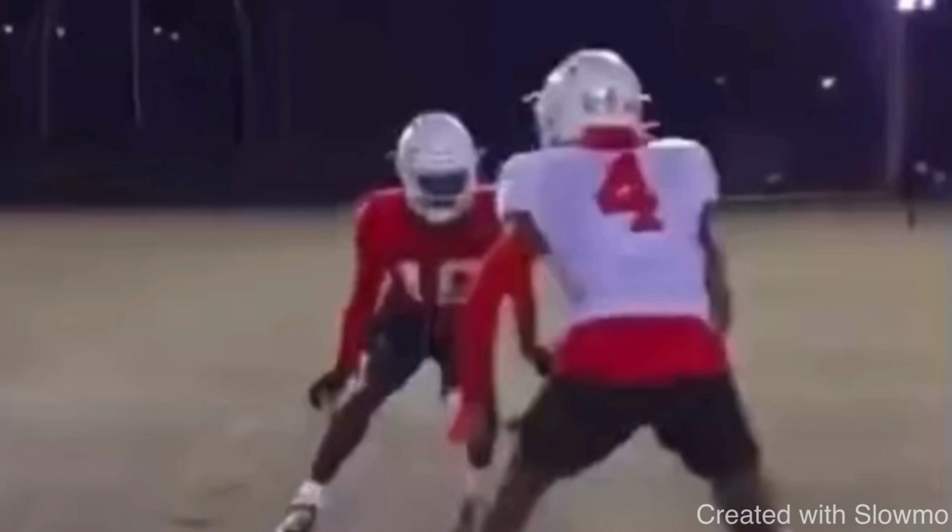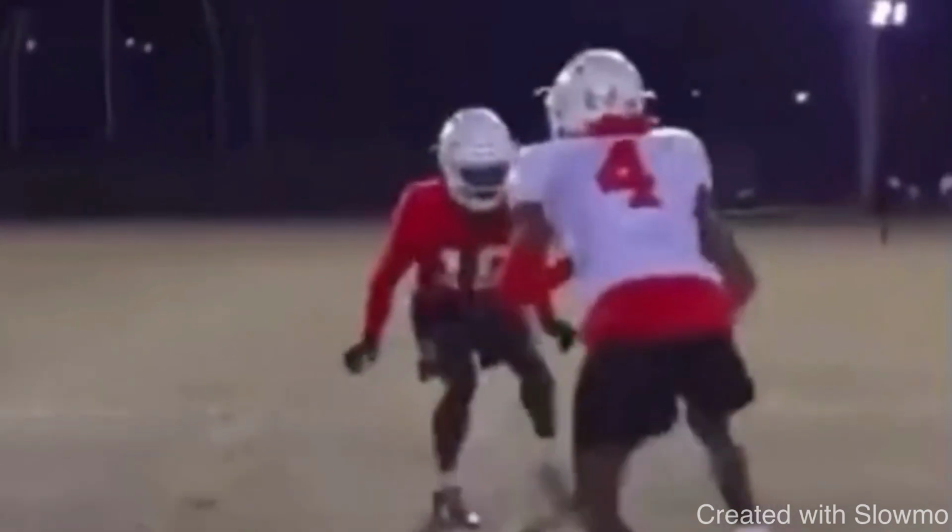So when this DB's inside shade, we know a couple things. Number one, he's trying to take away the inside route. So he's trying to stop a slant, trying to stop a dig, a post, anything that goes over the middle. And he is trying to force us to the outside. So if my thought process is, okay, he's inside shade, I'm just going to take off and go run, that's what he wants us to do.